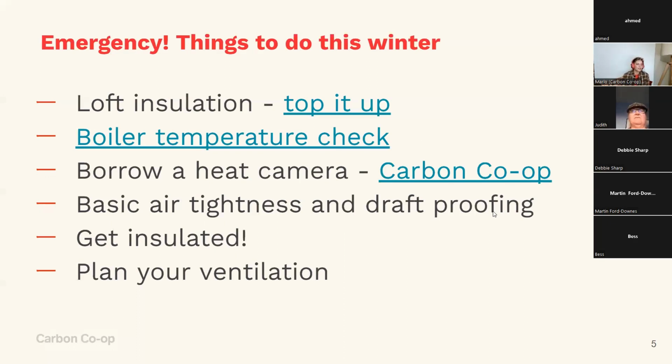Boiler temperature check. I can send these slides out after, and this has a link that shows you how to figure out your flow temperature in your boiler. That's the hot water that goes around the radiators, not the hot water that comes out of your taps. If you set that a bit lower, it can mean your boiler works much more efficiently, and you can save about 6 to 8% on your heating by just having your radiators on for a bit longer at a lower temperature. And there are easy ways of doing that.